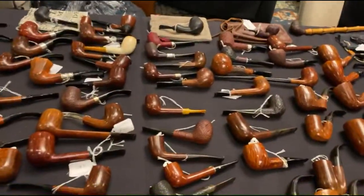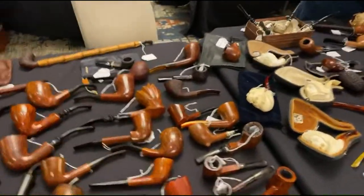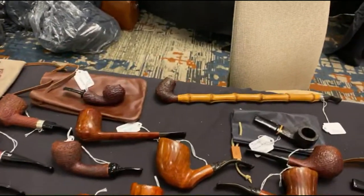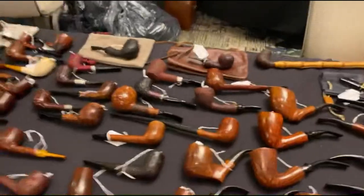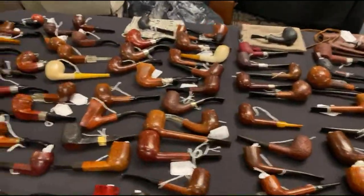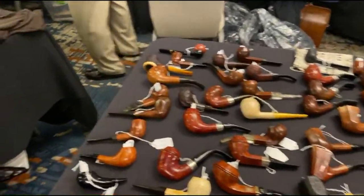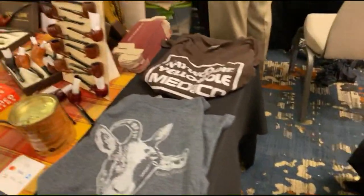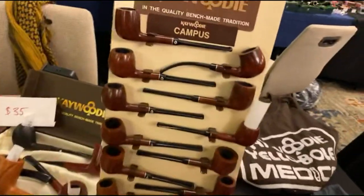All right, guys, we're making our way down to one of the last few tables here. We have some calabashes here. Look at that long church warden. Hey, Ron, how are you? Sorry, guys, if I haven't been able to keep up with the comments, but I just wanted to show you guys as much as I can here live. Hope you guys are enjoying seeing the show. Some Kaywoodies for the Kaywoodie lovers.